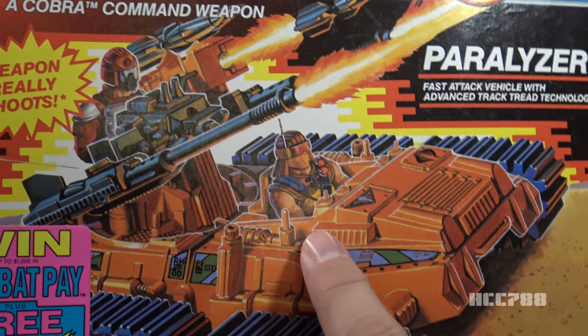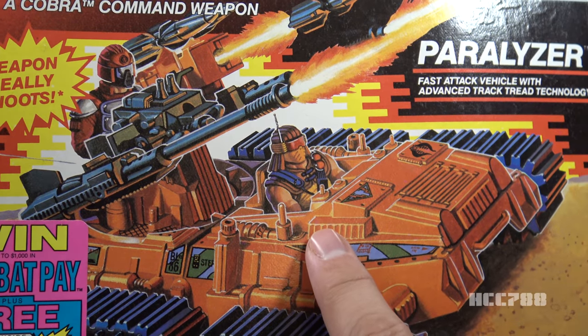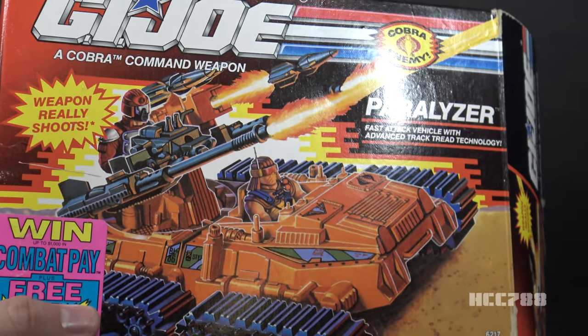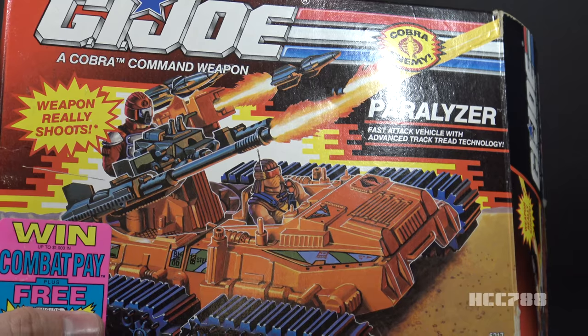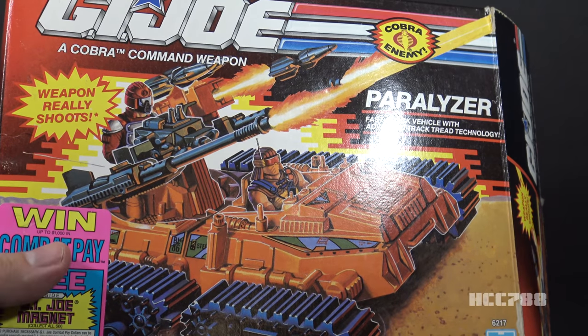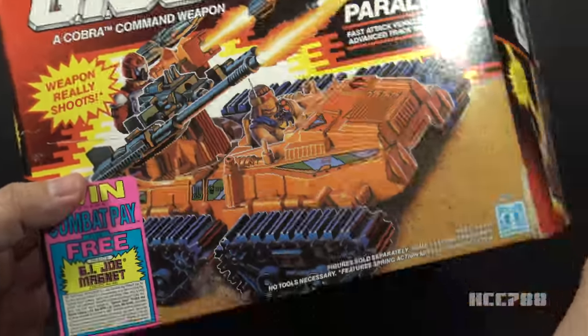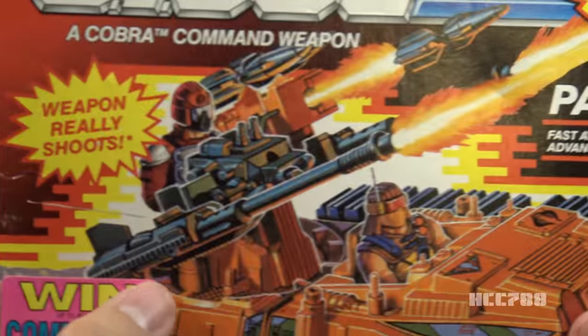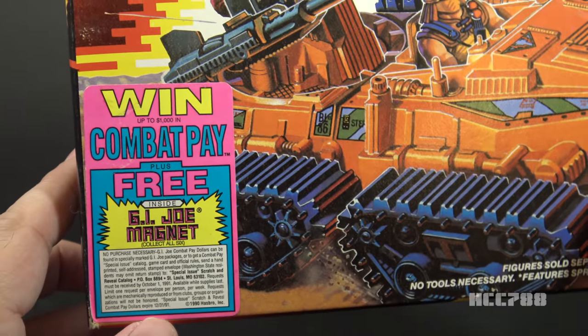The driver of the vehicle is the Desert Scorpion. This orange color is a bit obnoxious, but if you're going to have an orange vehicle, it makes a little more sense to have it in the desert rather than maybe a jungle environment. So we have sandy ground in the artwork. That kind of makes sense. Manning the turret, we have the Crimson Guard Immortal. We have a sticker here for the Combat Pay promotion.